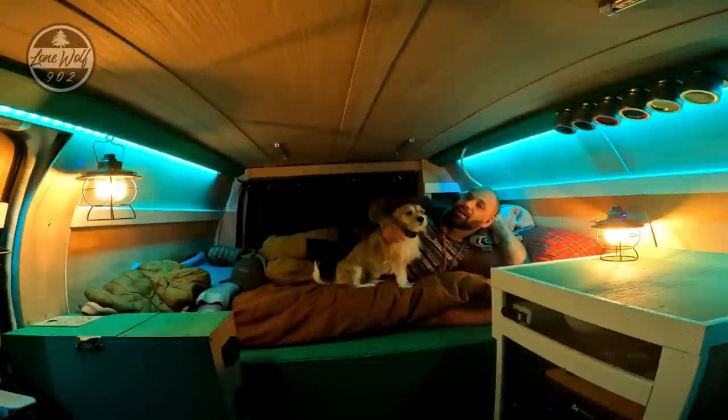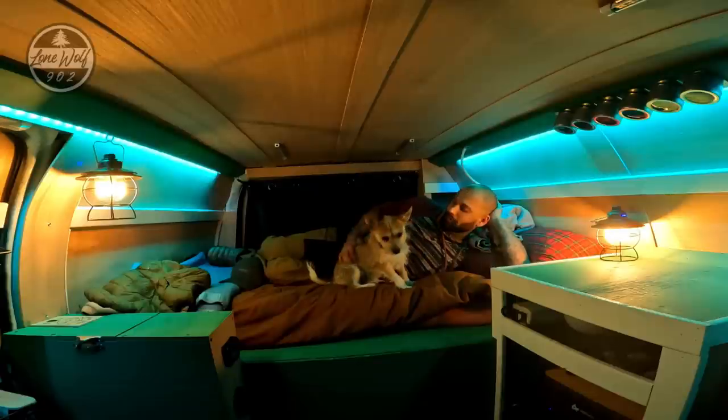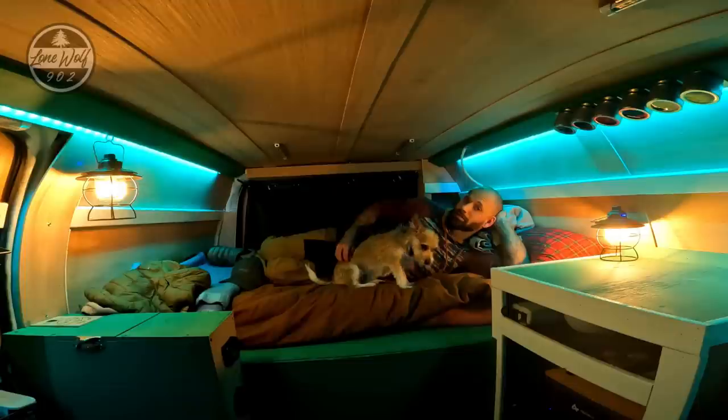All right, everybody, getting a vibe going on right now. Got the white lights turned off, got some of these warm lanterns turned on. Going with some teal lighting tonight, pretty awesome. Boomer's finally calmed down. He was just sleeping on the driver's seat. Had to go up there and close the curtains just to hold in some of the warmth here. The wood stove is burned out.